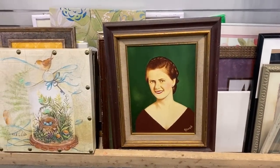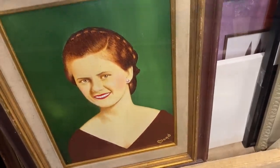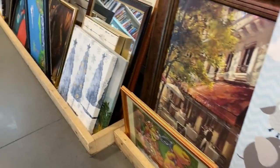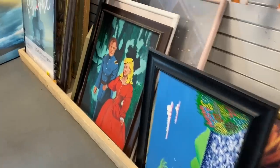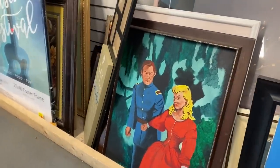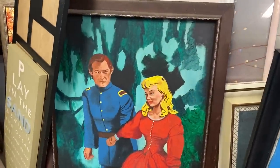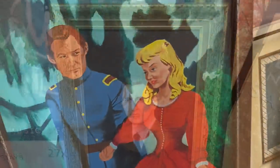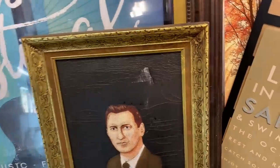Take a look at this portrait. Y'all, it is beautiful, and it was signed. Then, as I was browsing down the aisle, I noticed this one. And this one reminds me of The Sound of Music. Doesn't he look like Captain Von Trapp? And this portrait was painted by the same artist. Maybe this was actually Captain Von Trapp as well.